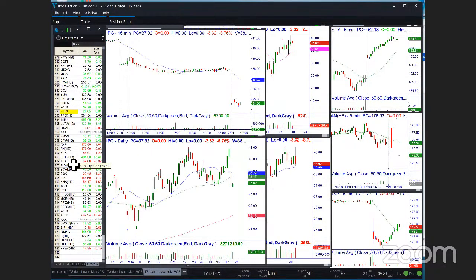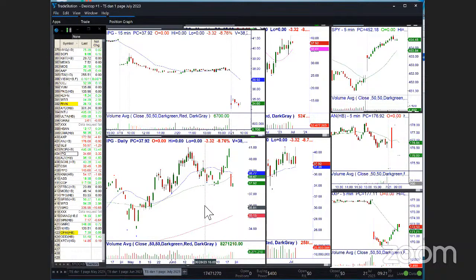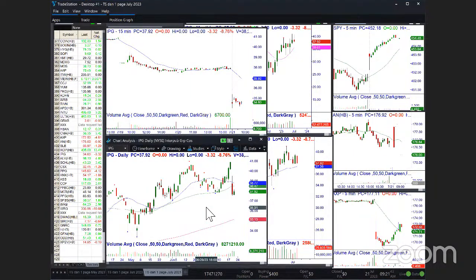IPG is a bear 1, 2, 3. Oh, Sam. Remember, Sam, you were talking about wanting to sell the 35s on this? And I said, not me, not me. I hope you didn't do it. That's gapping to below the 200 here. Well, there's no pattern. We'll come back to it.